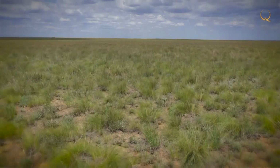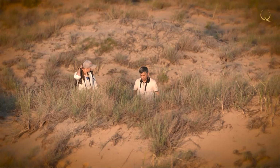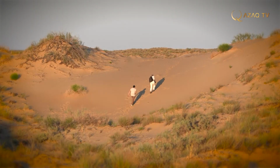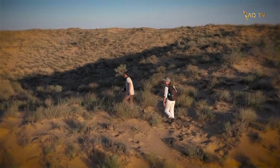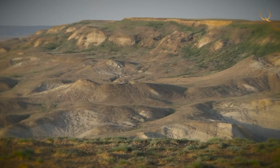Desert landscapes alternate with dry steppes. There are sections of sandy deserts with sand dunes. It seems that this land has accommodated all types of landscapes.